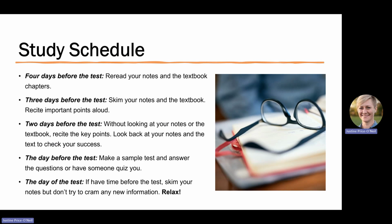And then that brings you to the day before the test, where you can try completing a sample test to get ready. And be sure to still review any concepts that are still not clear at that point. You're still studying, so you might not know everything, but taking a sample test helps you see the gaps in what you have gotten into your long-term memory and what you haven't yet.